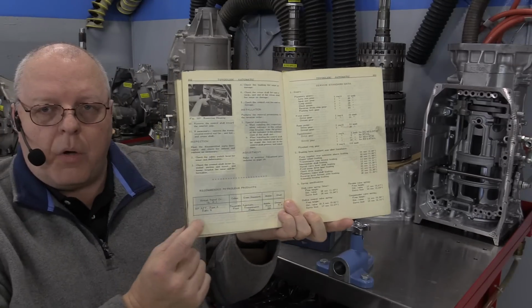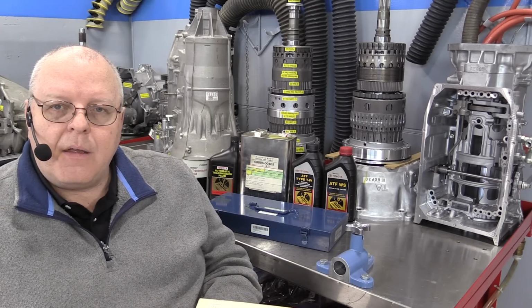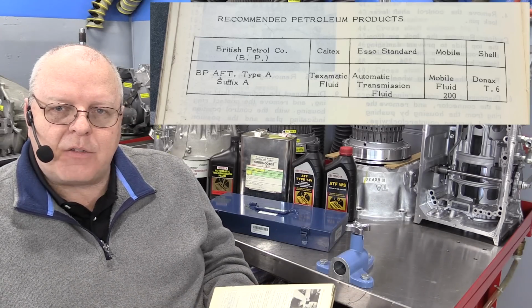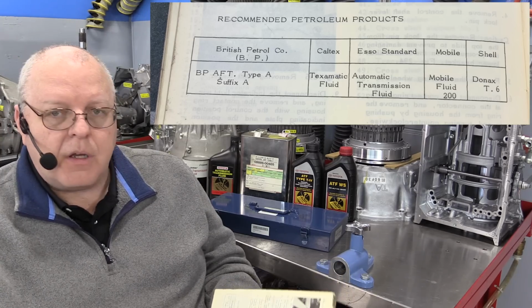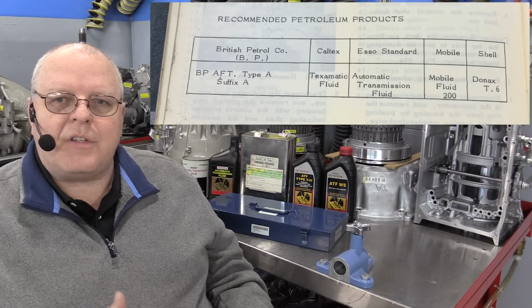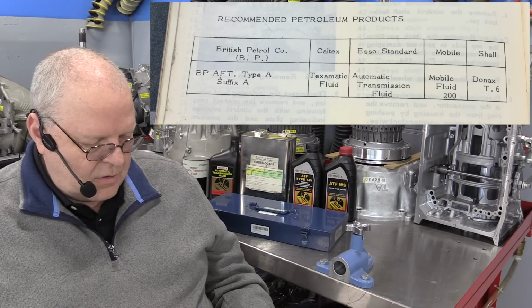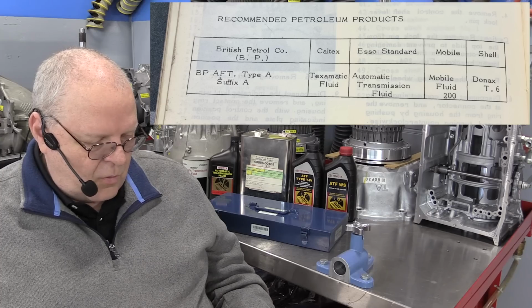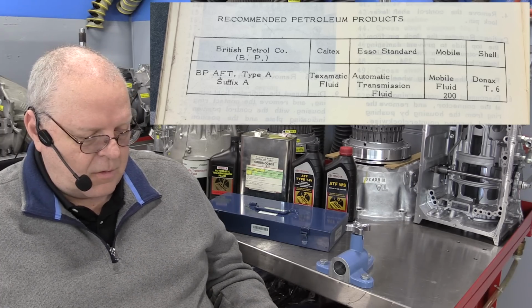So right here in the book, it lists 4 different recommended brands of the Type A Suffix A fluid. It calls for Caltex Texamatic fluid. Caltex was the California version of Texaco back in the early 60s. It calls for SO Standard automatic transmission fluid, the Type A Suffix A. It calls for British Petroleum Type A Suffix A.